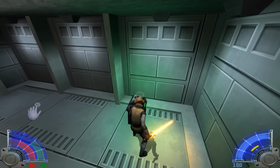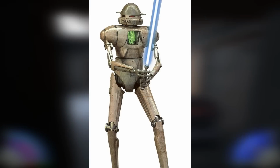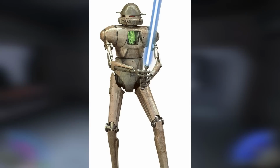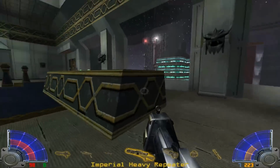For example, in the New Essential Guide to Warfare, Iron Knights are described as a strange band of force-sensitive cyborgs in droid bodies, and the basic idea is that the thing powering the cyborg or the droid is a crystal. It's definitely different than their first appearance, where they're treated more like automata, but anyway, there's more than just that. The New Essential Guide to Droids actually really fleshes out the lore around these guys and changes a lot as well. They also end off the book, which is kind of funny.